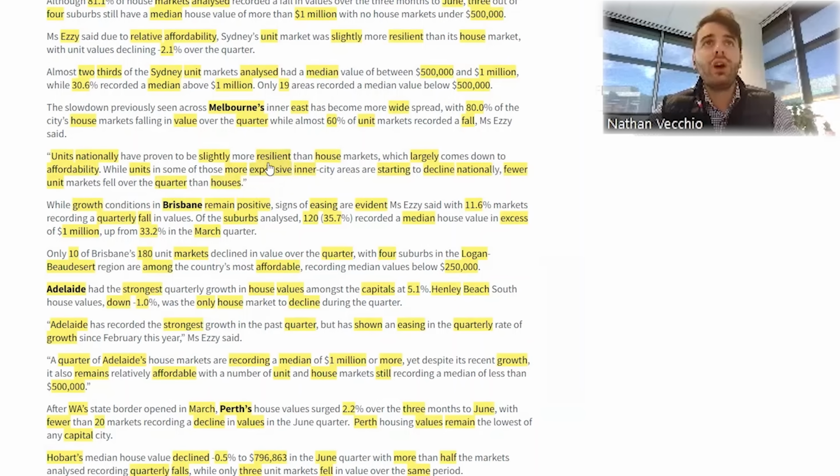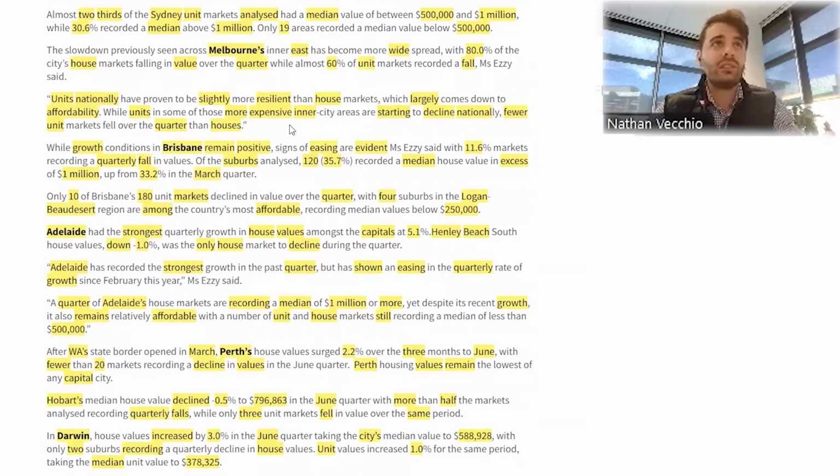Now, what we also do know is inner city units can be a struggle for some borrowers, especially if they have a minimal deposit in getting their loans across the line. So that might also have something to do with that being more of an area that's declining, because as lending tightens up and it becomes more of a challenge and people have less of a deposit, that really plays into the mix of the inner city areas struggling for people to secure finance, which reduces the values.